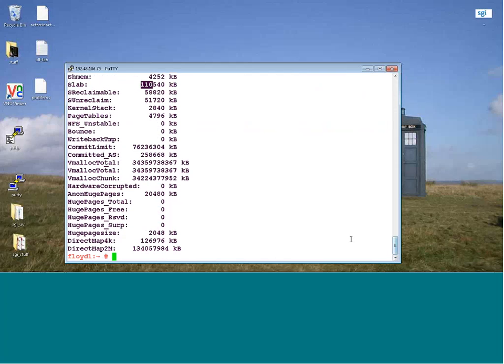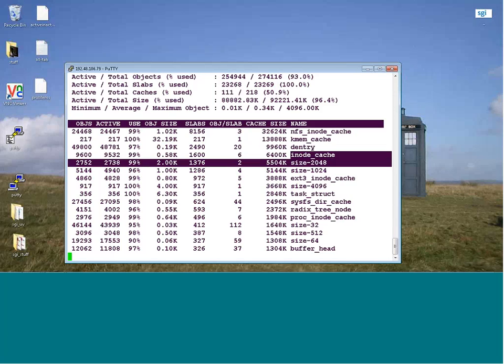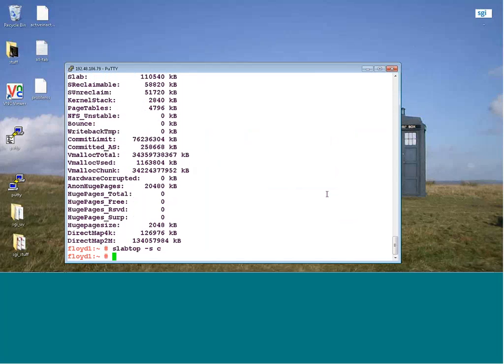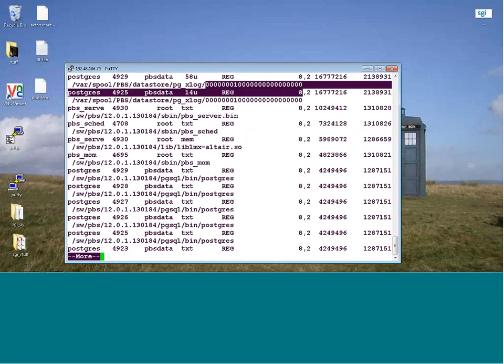CPU, memory, disk, file system. Let's just do a slabtop -s c. NFS inode cache. Also some directory entries and other miscellaneous stuff in there. Buffers. I'm going to do something here, lsof -r, BN-K7, pipe into more. I don't expect to see anything fancy. PBS has got some file open here. Let's quit out of there.